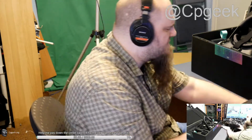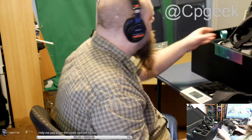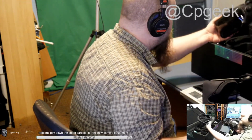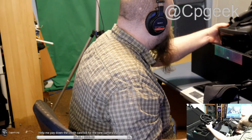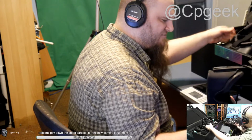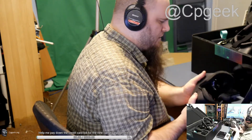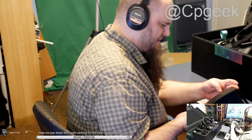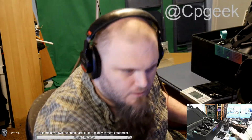Let me go ahead and weigh these side by side. Just curious what the weight discrepancy is. Overall feel between these, while I'm waiting for that to power on. They're both very good, but I feel like the Rift is a more premium device, being lighter, with the materials that it is made of. I kind of get that feeling from the controllers as well.